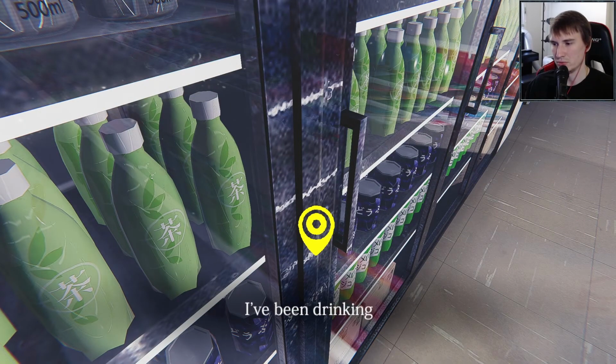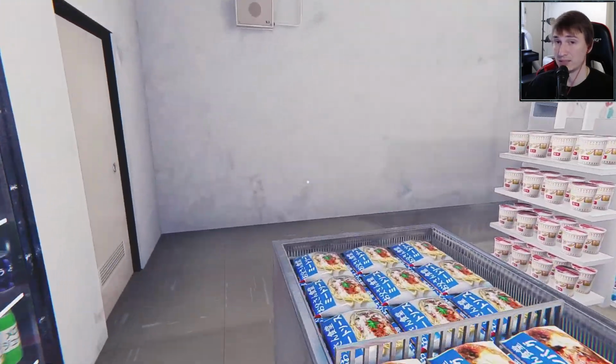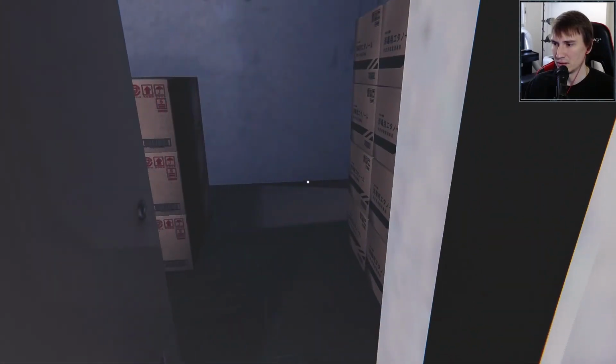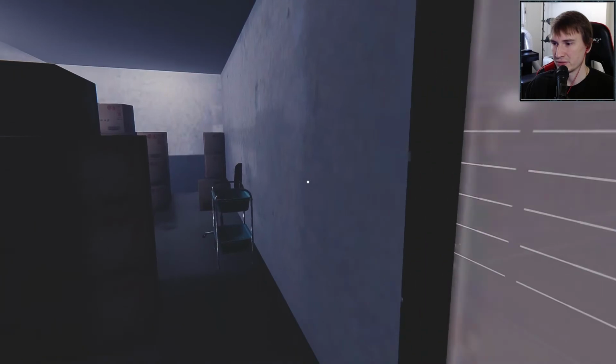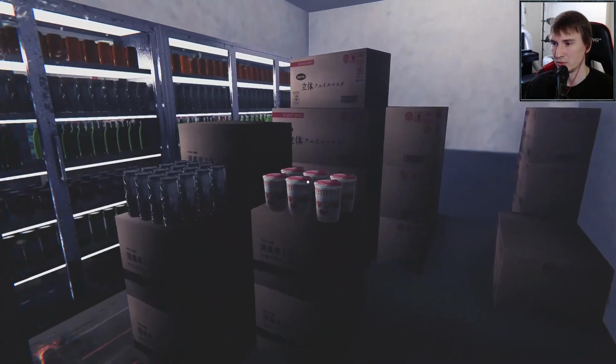Rabbit carrot juice. I've been drinking only that recently. Highly recommend it. Guys, never drink juices. You can check how much sugar they have. It's fucking crazy. They have so much sugar in it.